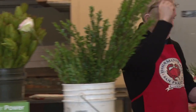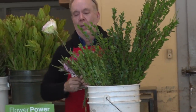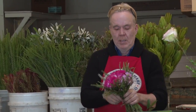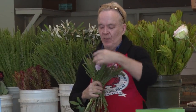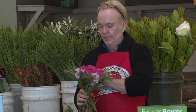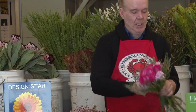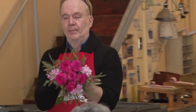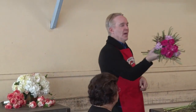And then I'm going to wrap it. Last thing I'm going to do is pull this material down through my design and open it up like a flower. So when I'm done, I basically took a little 5 roses and turned it into a nice mixed bouquet. You can do this out of your backyard, materials in your backyard. Ready, set, go. Do it.